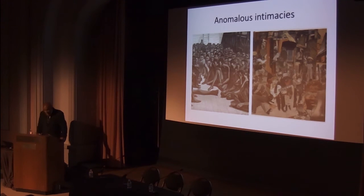As she puts it, Atlantic commodification meant not only exclusion from that which was recognizable as community, but also immersion in a collective whose most distinguishing characteristic was its unnatural constitution. It brought strangers together in anomalous intimacy, a product of violence, and I think that's a key thing, a product of violence. The slave cargo constituted the antithesis of community.